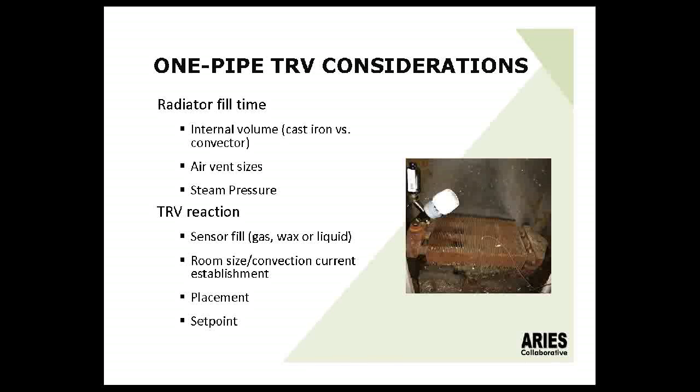And as Jordan mentioned, specifically with one-pipe TRVs, there's a key difference in their application versus a two-pipe steam system. With two-pipe steam, the TRV can go at the radiator inlet, and this allows it to block the steam entirely from entering the radiator when the TRV is closed.